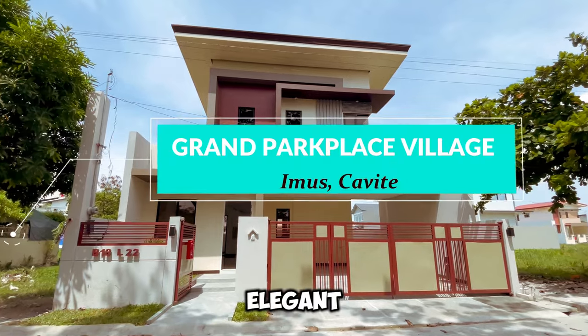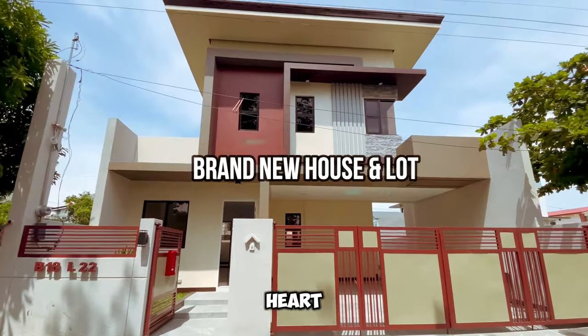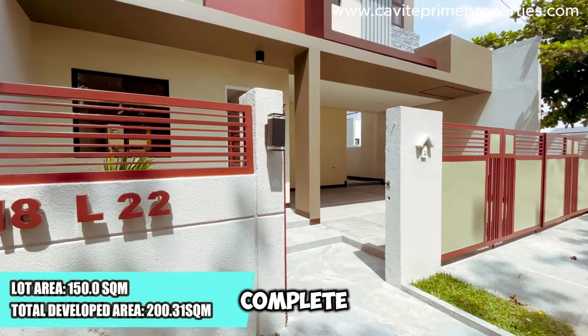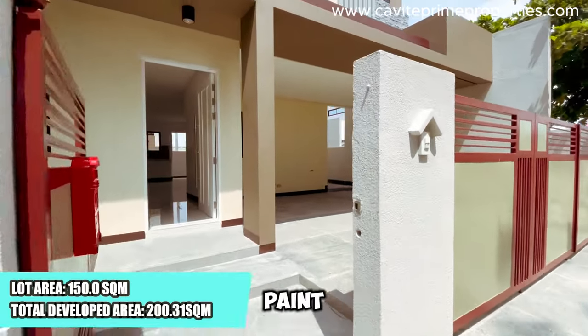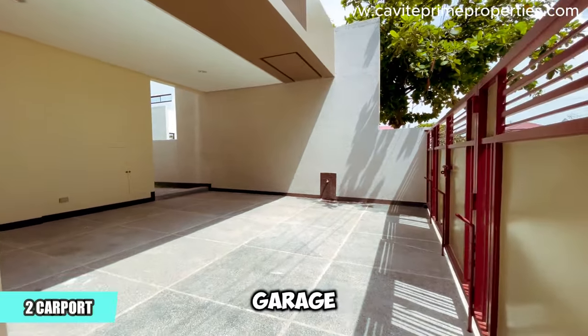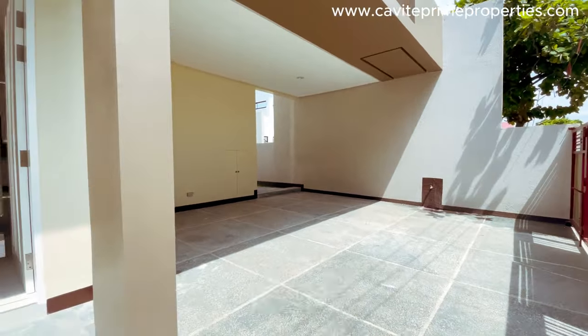Welcome to this elegant, single-attached home located in the heart of Imus Cavite. Take a look at the modern design, complete with a sleek fence and pristine paint. As we enter through the main gate, you'll notice the spacious car garage, accommodating up to 2 vehicles comfortably.